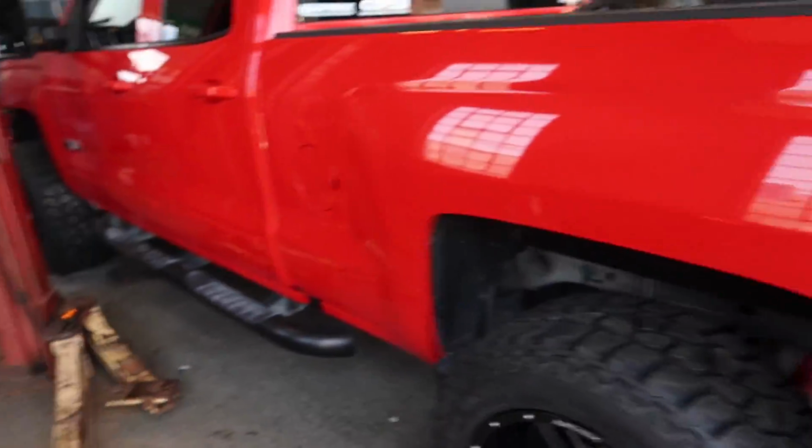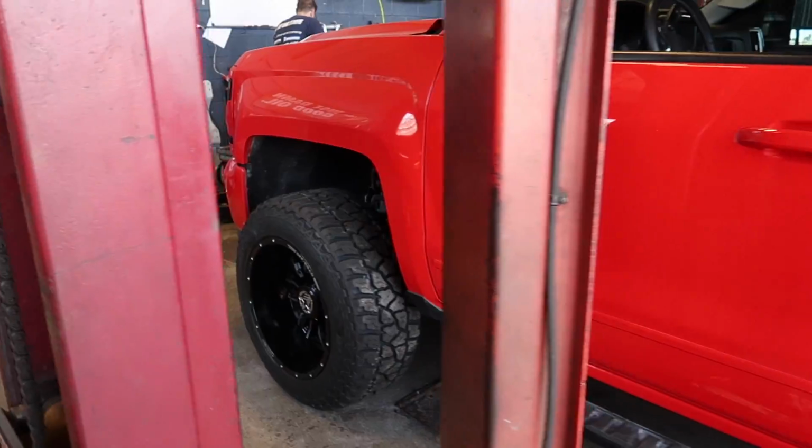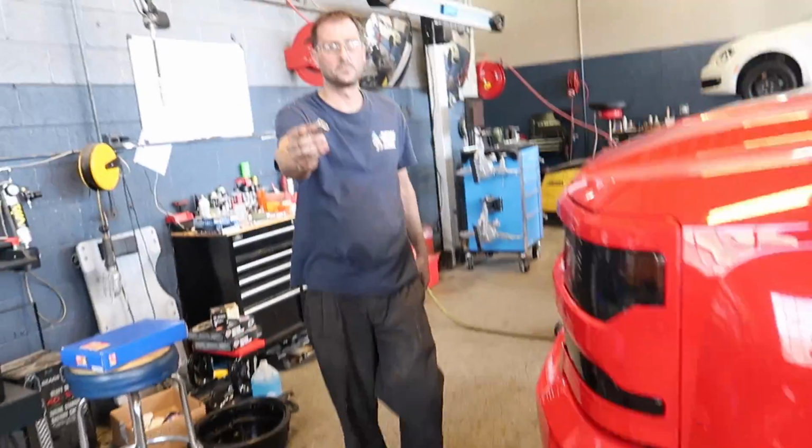Got the stock ones in the back here. You got these two tight? Yep, those two are tight up there. We're going to take her out of here and go film at another location to really show you guys what the truck looks like. Thank you, Grant. I appreciate all your help and services.